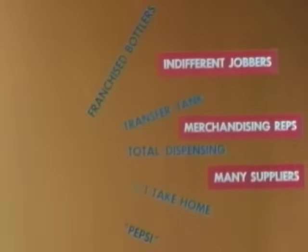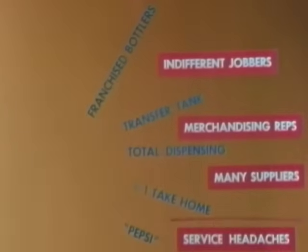It's no accident that in Pepsi's greatest strength lies the other cola's most vulnerable weakness. Instead of total distribution through franchise bottlers, indifferent jobbers supply the number one fountain cola as a loss leader for unloading everything from tobacco to razor blades. As a result, many suppliers handle different products and services of varying quality and dependability, while the company itself sends around merchandising reps to take care of in-store advertising. The total effect of this uncoordinated system is obvious to any dealer, any businessman who knows the score.